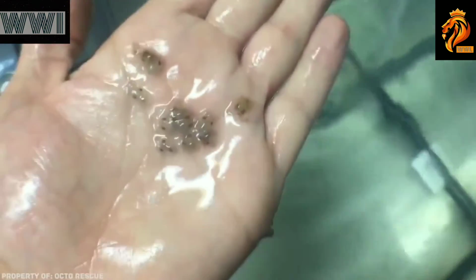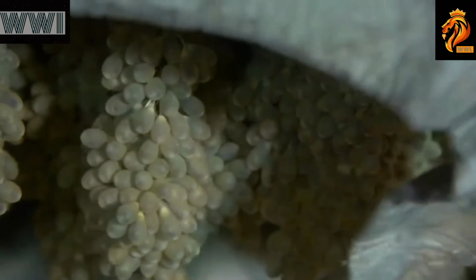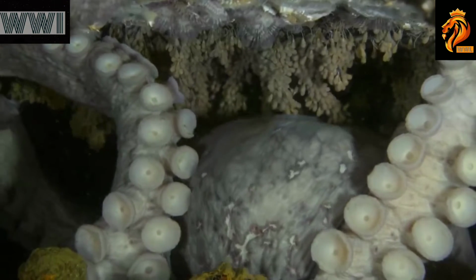Octopi. These tiny slippery things that look like the seeds of some tropical fruit are newborn octopi. Yes, they are alive. Most octopus species lay eggs at night. They attach them to the rocks and try to hide them from predators, and some female octopi prefer to carry offspring with them, just to be safe.